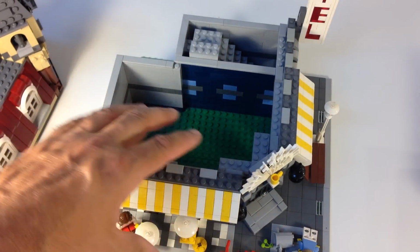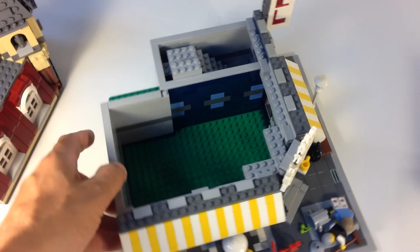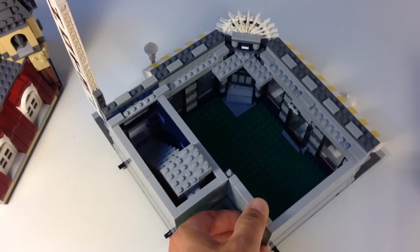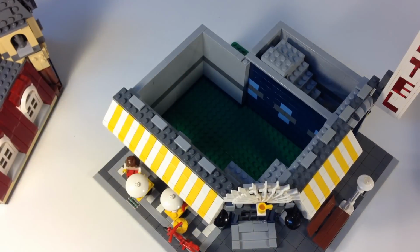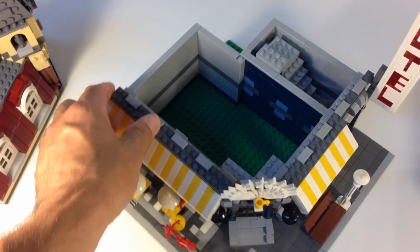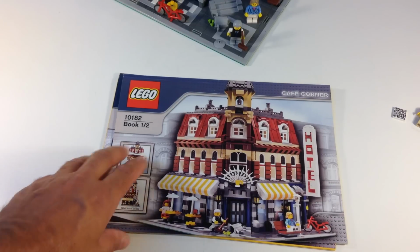So the cafe area, or whatever you want to call it, is totally separate from the upstairs. So perhaps you could have people that lived above the cafe, but there's no cafe in the cafe. So like I said, there's not any interior details of any significance, other than that wall pattern. So a lot different than the modulars of today. And you did get 2 instruction books with it.